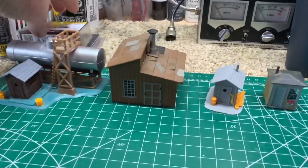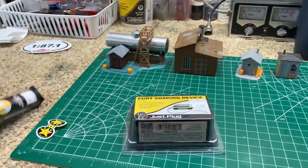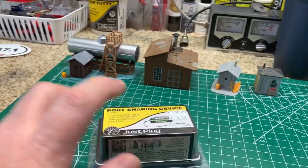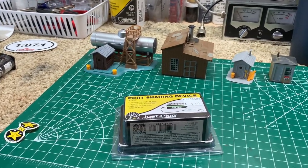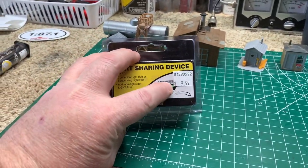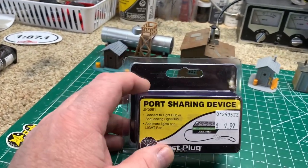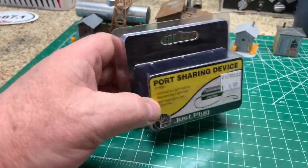And then just for the wiring, I got a couple more extension cables I need for that downtown building. And then I got a port sharing device. As you remember, I think I used a port sharing device for one of the industrial buildings over on the other end. So for the one building that is all done with the roomettes and has four lights in it, I'm going to pare it down to one plug that'll go into the light hub. So one dimmer will control the whole building, which is fine because I didn't want that whole building to be individually controlled by the light hub. So that's where a port sharing device comes in real handy. That's going to be nice.